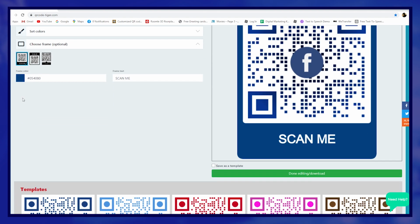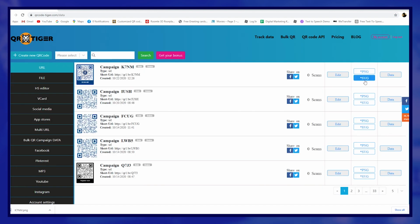Click on the green download button. And you're done. You will be redirected to the track data page. Once done, make sure to use the SVG format for print quality. Now go share your QR code to the world.